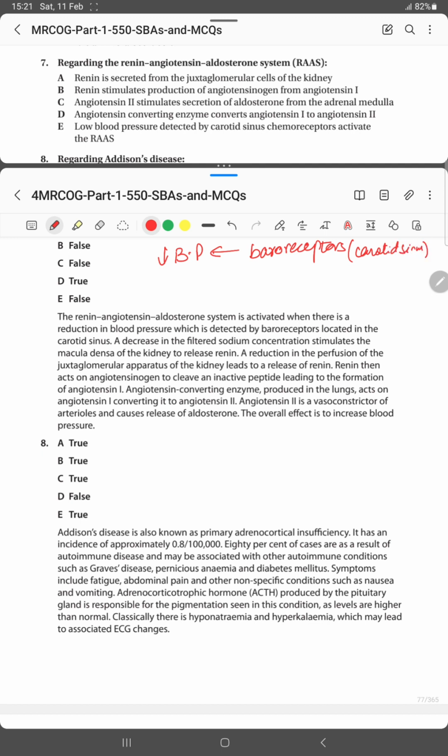A decrease in the filtered sodium concentration stimulates the macula densa of the kidney to release renin. Also, when there is a decrease in the reabsorption of sodium, it will lead to increased production of renin in the kidney. A reduction in the perfusion of the juxtaglomerular apparatus also leads to the release of renin.